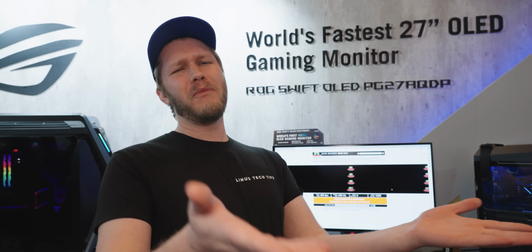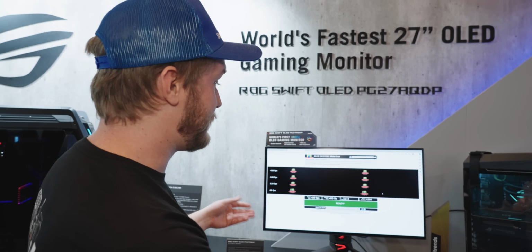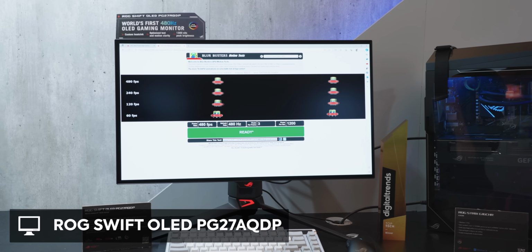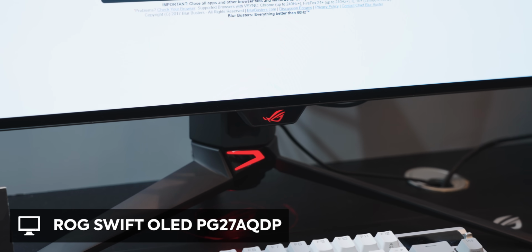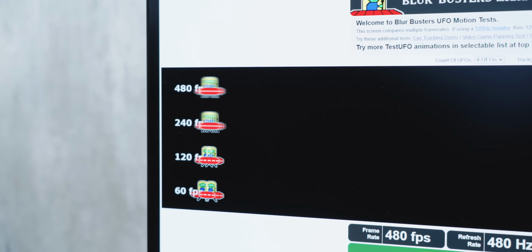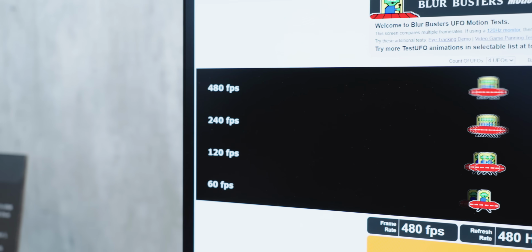Maybe, you know, that one's just 240 hertz. You don't want that, you want 480. This right here is the PG39WCDM. It's 1440p, 480 hertz, and holy heck, Buddy in the little spaceship, he is completely clear all the way across. Like at 240, he looks pretty good. But the motion clarity of this guy is absolutely incredible, and it can be even better.